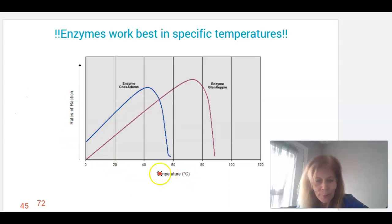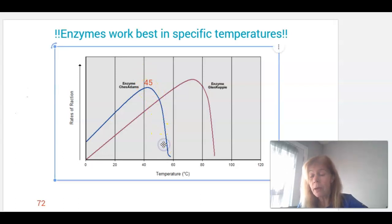We still have temperature, and our temperature is increasing as we go to the right. And we still have rates of reaction on our Y. So as this blue line increases, that's telling me my rate of reaction is increasing to right about here for this enzyme. So let's roughly say it's probably about 45 degrees. So this enzyme works best at 45 degrees. And then after 45 degrees, it becomes denatured and it stops working.